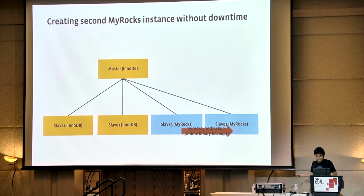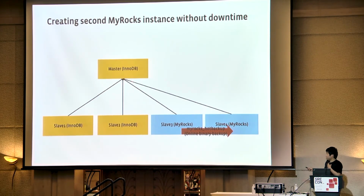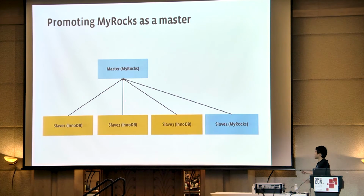So after creating a second instance, we have one InnoDB master, two InnoDB slaves, and two MyRocks slaves. Then the next step is promoting MyRocks as a master. We use traditional MySQL replication, which is engine independent. So a MyRocks instance can replicate from InnoDB, and after promoting MyRocks as a master, the InnoDB slaves can replicate from MyRocks. This is just simple.